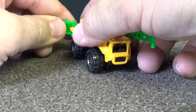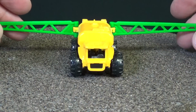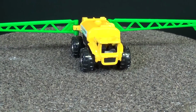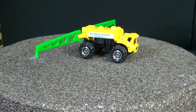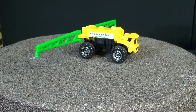Put it right back on, nice and gentle. Swing it open. So later on, when you see these green pieces laying around in the bottom of the toy box, you know what model it came off of. I guess it's so big, I'm going to have to scan out. Very nice. On the side it says Geralda and Son Farms.